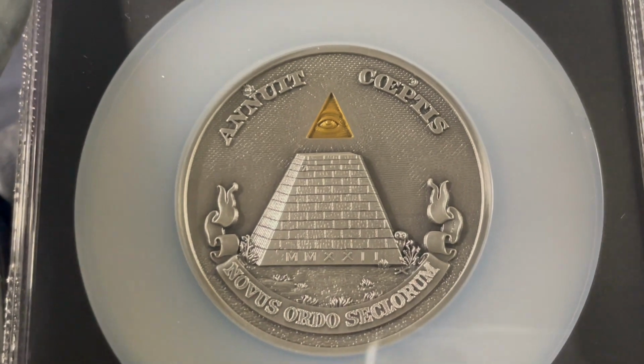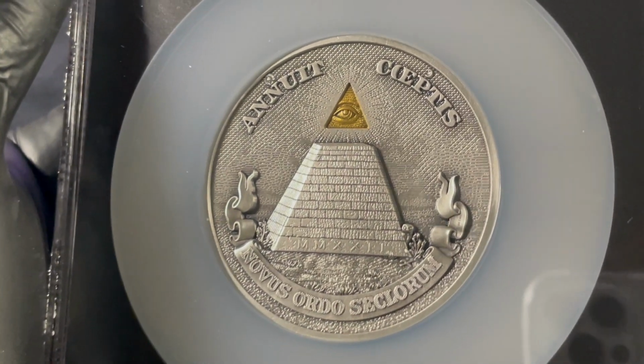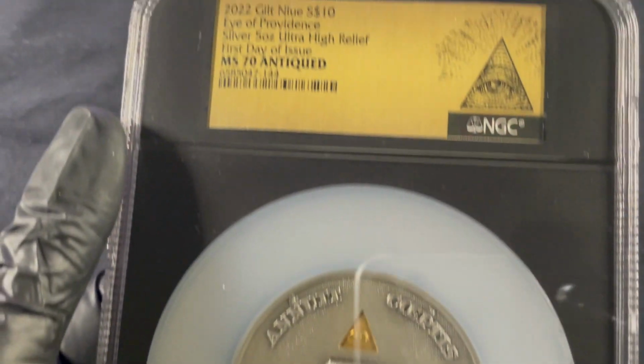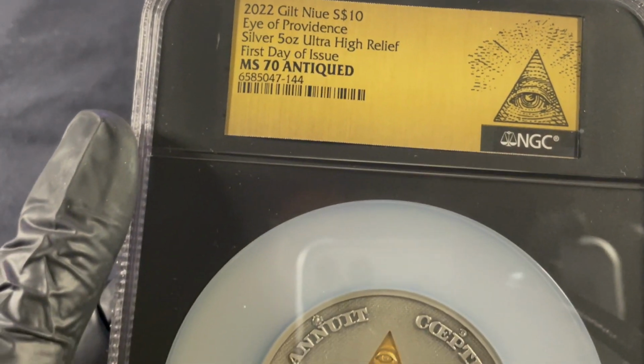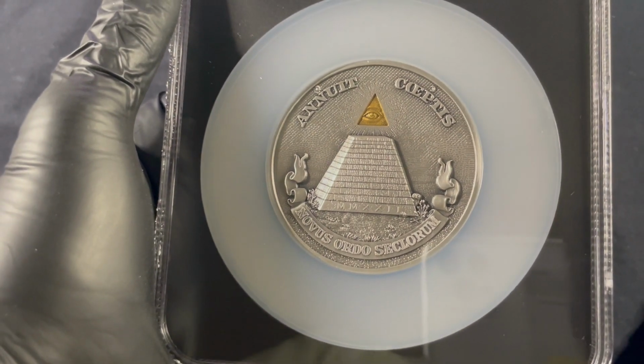So this is very low mintage, 999 of them, and maybe only 50 that have the higher grade. This is the highest grade you can get, MS70. Issued this year by a private mint.